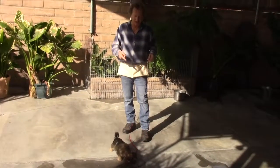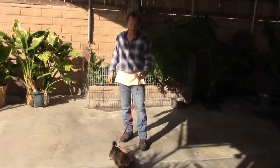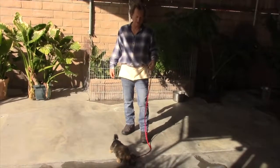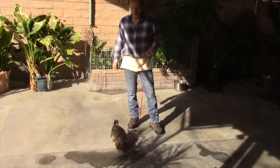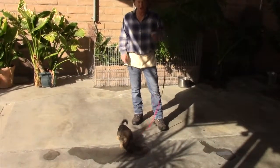way to gently but firmly, he's drinking water as if he hasn't had enough, but he's had access to water 24/7. He must like that water. We just hose the yard down.